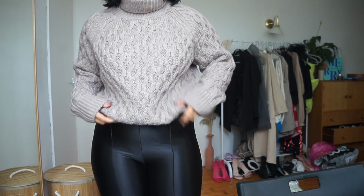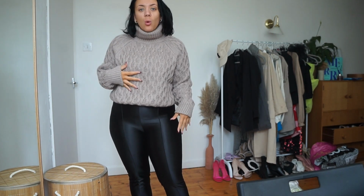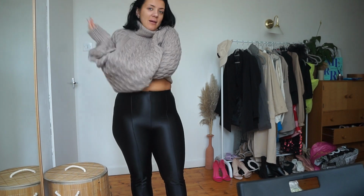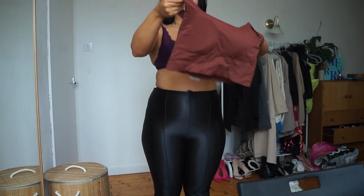And I feel like you could put this on with loads of stuff, like a little skirt or denim jeans. And it could be quite nice under a thick, oversized coat. Just suggestions. And then I got this little set, which is such a nice colour, right?